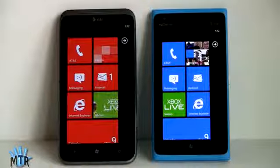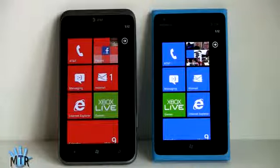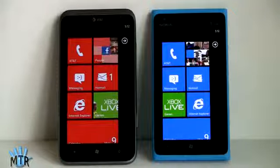Now, the HTC in comparison is very natural, very normal, but it doesn't look as wow, it doesn't pop. And we know how popular Samsung's Super AMOLED phones have been because of those popping colors. So I suspect a lot of you, if you look at these in person, will be more captivated by the Lumia's display because of that display technology that they use.